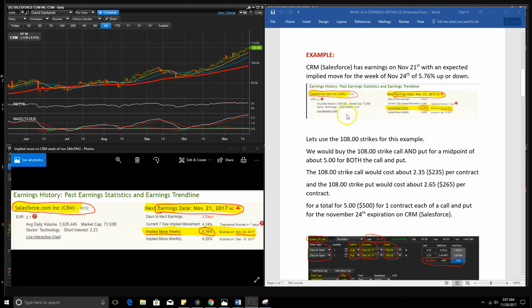Okay, so let's use the 108 strikes for this example. We would buy the 108 strike call and put for a midpoint of $5 for both the call and put. The 108 strike call would cost us about $2.35. Now we have to multiply that by 100 since there are 100 shares in a contract with options. So it's going to cost us $235 per contract for the call.